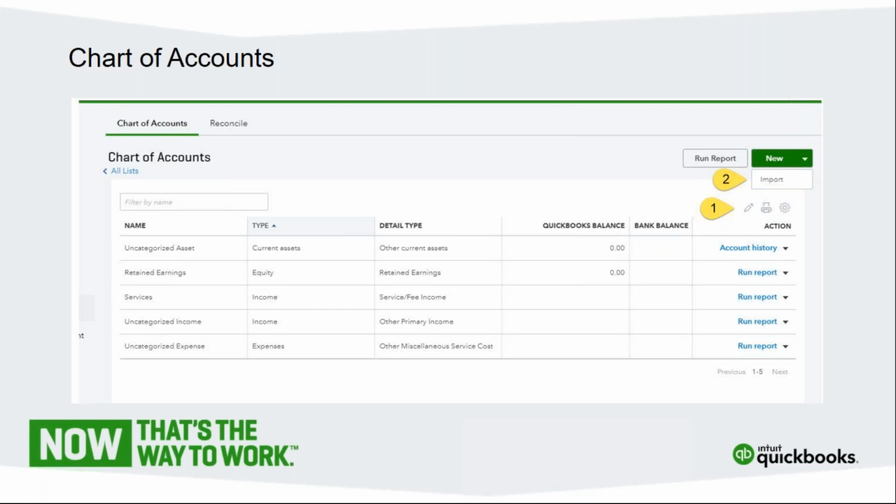And the important thing to remember is that this is just a framework. You can come back to it at any time. You can change it. You can merge accounts. You can make accounts inactive. But get the framework of it in there, and once you've added the bank accounts, ask your client to connect them to their bank so that they can bring in the bank feed.